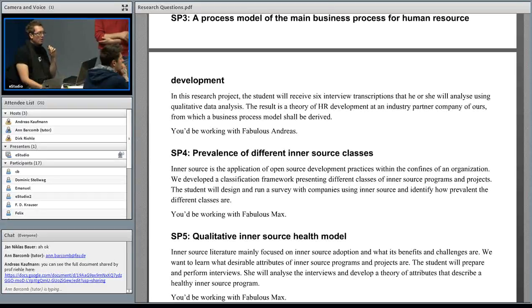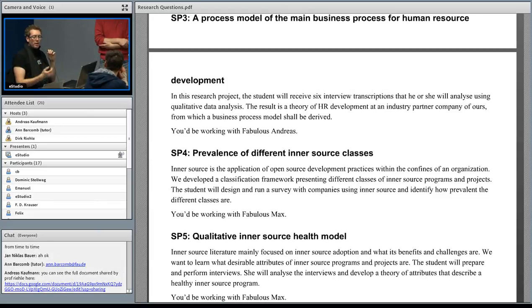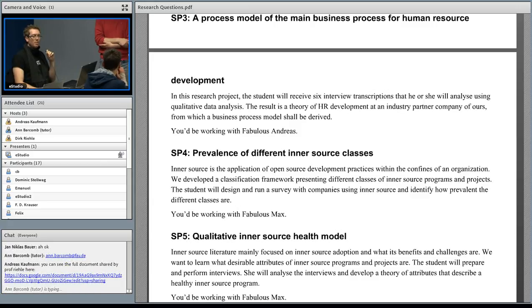So a process model in this case of human resource development. Now, in the course of this project, you won't follow the whole research process that you would usually have to follow when doing qualitative research, which is doing interviews and transcribing them and then coding them and creating a theory from that. So we already have parts of that done already, and you could have this material that has already been gathered and then simply analyze it using the methods that we will show and teach you in this course also, and create this model.